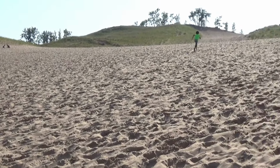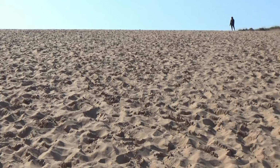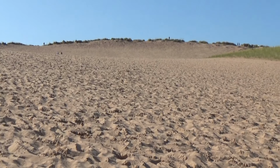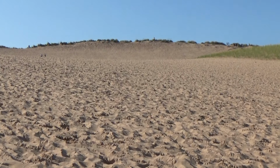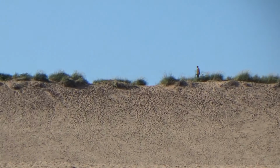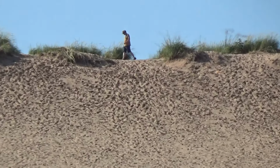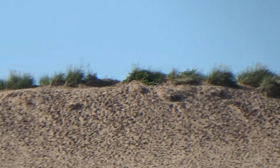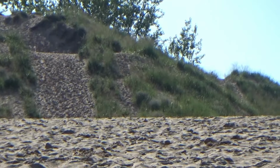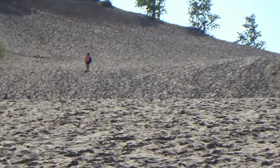Maybe if I go more sideways instead of straight up, it'll be easier on me. Okay, I did go a little further. You can probably hear me huffing and puffing. Not easy for a 67-year-old man like me. And now that I'm this far up, I see that there's a whole other layer. A little dip in a valley there, and then another climb that looks like as much as this one is. So that I'm not going to do. And over here is a real grassy area with some trees. That looks interesting.